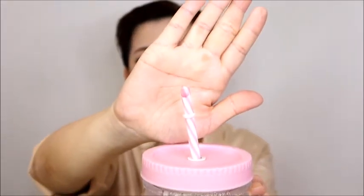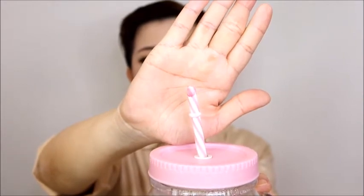However, I'm not sure if this is transfer proof, so I'm just going to do a little experiment over here. I'm just going to drink my water from the bottle itself with a straw. Okay, this is definitely not transfer proof. As you guys can see, I have left some stain on the straw itself. However, the majority of the color is still on my lips, so it doesn't stain or transfer that quite badly.